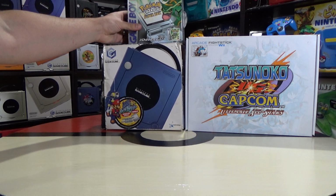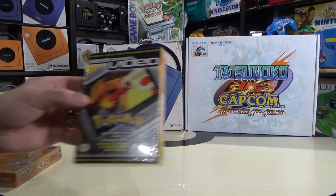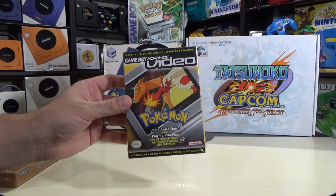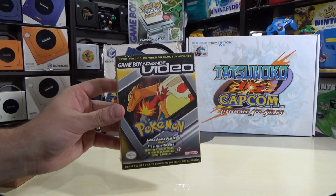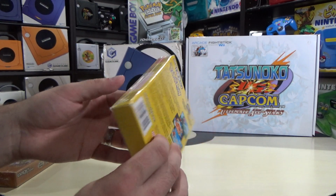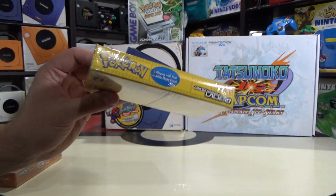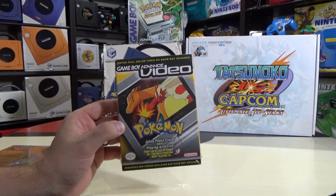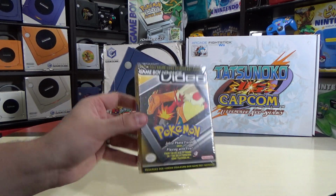Alright, let's get to the games next. So a stack of games over here. One of the most exciting things that I found, again, locally, is this factory sealed copy of Game Boy Advance Video. This is Pokemon Johto Photo Finish, and it also has Playing with Fire. So it's 2 episodes. This is an official Game Boy Advance release, but it is just a video. It's not actually a video game or anything. Way back when you would buy actual episodes, I guess, of Pokemon. So let me know what you think the value of this is. I haven't really seen it very often, especially factory sealed.